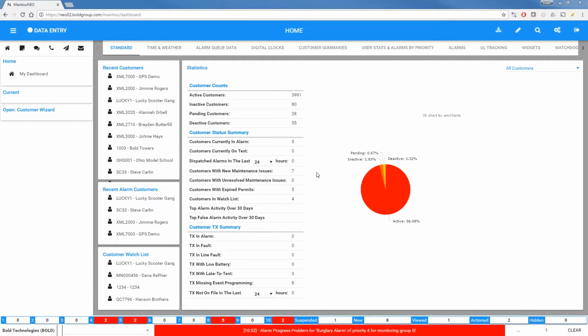Perfect. So the first piece we wanted to cover today was the new enhanced dashboard for our operators, for our supervisors. When we log into the NEO client for the first time of the day, we're going to be presented with a standard dashboard. What you can see here is similar to the older Visual Basic client. We have a list of any recent customers we've worked with. If we're doing data entry, if we've just handled an alarm for them, we have our recent alarm customers, just to have that quick access to go back.